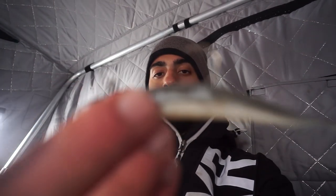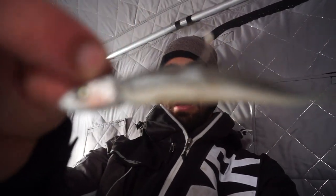He absolutely smoked it. This is what we were using. It's basically just a Nishine smelt head with a gulp minnow on the back of it. And this thing swims incredible. And the way this thing hit it, I seen a mark on the bottom. I'm in 40 feet of water.